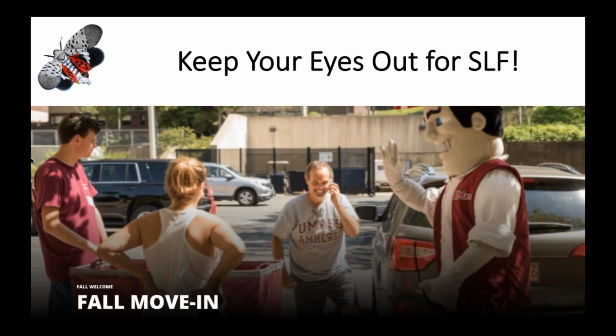But one reason why I want to keep checking the UMass traps in particular: I was driving to campus yesterday and I forgot that it was fall move-in. All of a sudden I started seeing license plates from Connecticut, New Jersey, Pennsylvania, and New York. And I was thinking to myself, wow, this is a perfect time of year for lanternfly to be dispersing, hitchhiking. Here is this congregation of vehicles from all over the Northeast coming together to bring students back to the university.